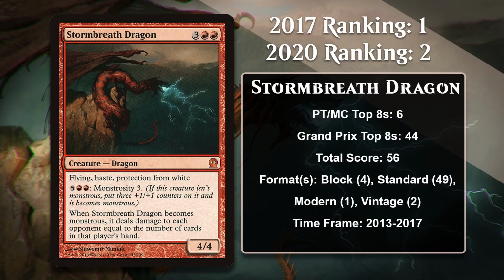It can also go monstrous in the later part of the game, at which point it gets even bigger and damages the opponent. Stormbreath Dragon was great the entire time it was in Standard. It did well first in Devotion decks and later in Dragon Control decks. It also has a few odd points in other formats, but has never found consistent success outside of Standard.